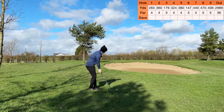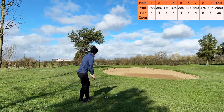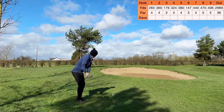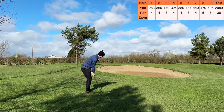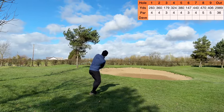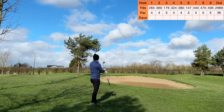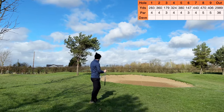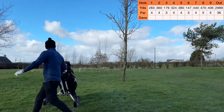Shot two, just short of the green, pitching wedge in hand. We've got a bunker to go over here. Hopefully just land one. I need to go up the hill here as well once you get it on the green, so this could be interesting. Be good. I think we're just on the edge of the green. We're birdie putting. We'll be putting that anyway.